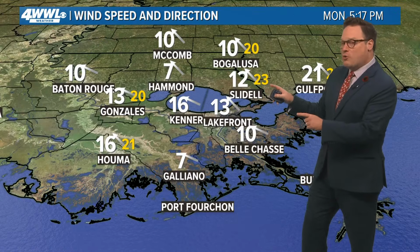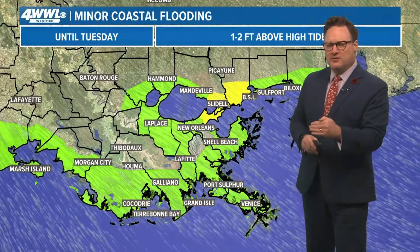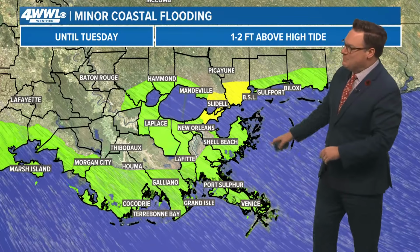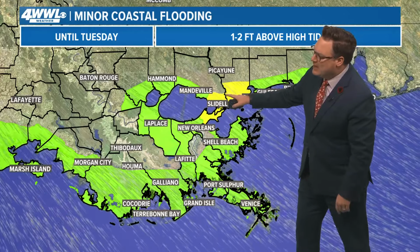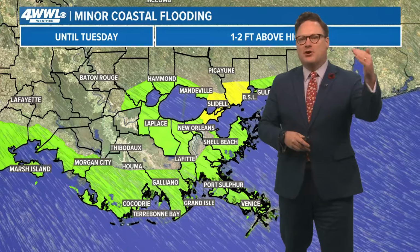And with these stronger winds likely to stay up through the overnight hours, we do have some coastal flooding concerns. This is not associated with Rafael. This is totally unrelated. And a coastal flood warning, though, for parts of Hancock, St. Tammany, and Orleans Parish until tomorrow morning. After high tide, we'll start to see the water levels coming down and expecting the winds to diminish as well.